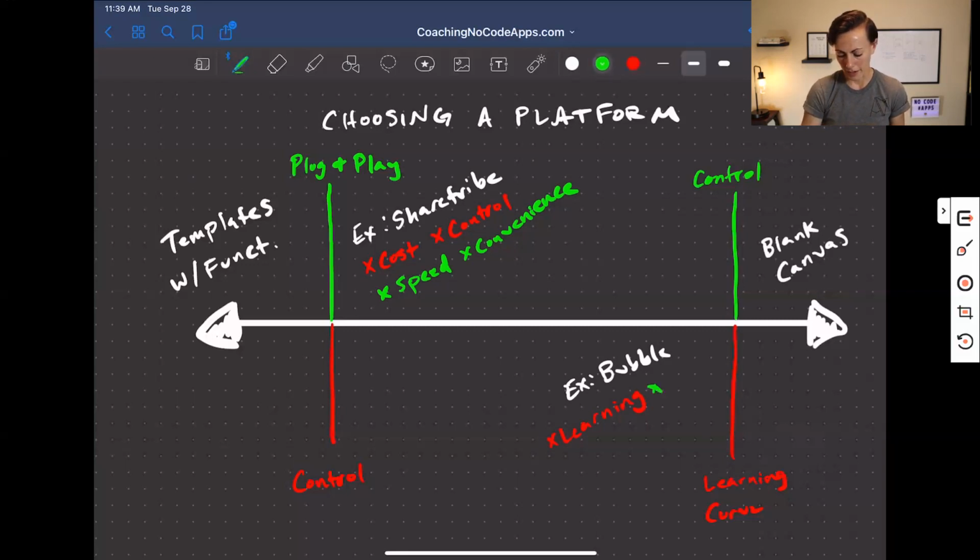But again, going back to that control, that's what you get on the other side. You can decide exactly how you want your app to look and work. You really do have full control, and not just in building the initial version, but in iterating it too. You have control over when that happens, how fast it happens. You have control over exactly which features you want to add, remove, change. All the control, all the power is in your hands, and that's a really big benefit and draw for a lot of people.